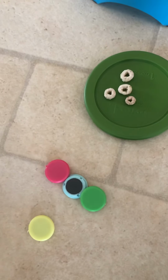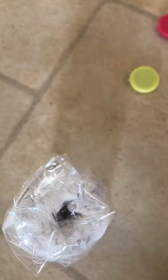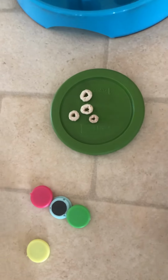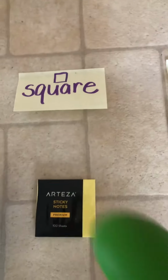Those are circles. And Mr. Hogan's favorite thing in the morning to eat with his coffee, donuts, are in the shape of a circle, aren't they? Did you notice something about shapes? There's no sides and there's no points, no vertices on circles. Curved lines. All right, let's see what I found that were squares in my house.